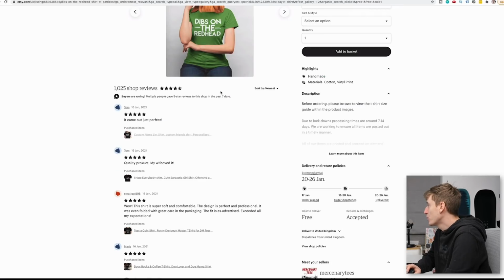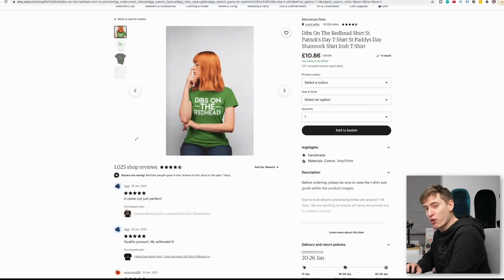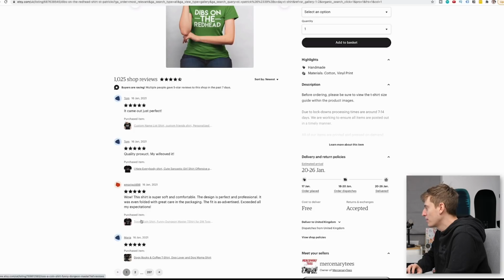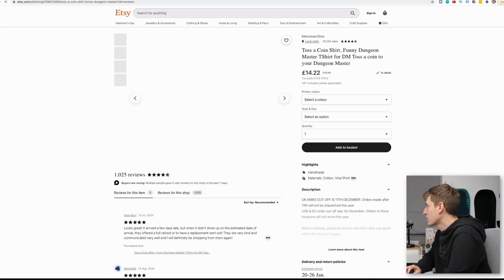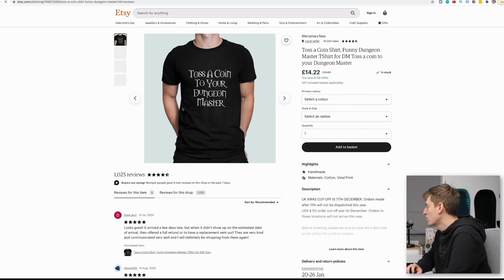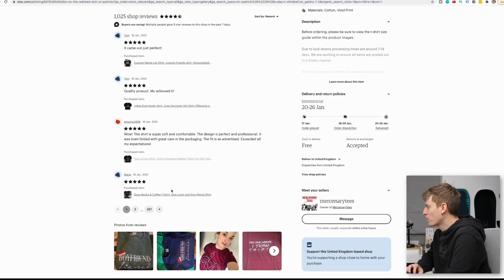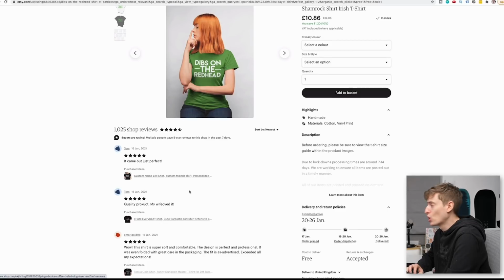But it's cool to actually see. You can go to this person's shop and see which products are selling really well. And you can see they're selling products every single day. So that's really, really cool. And it's all different kind of products. So toss a coin shirt to your dungeon. I don't know what that means, but either way, that's a cool way to see what is trending on Etsy, to look at the product reviews and then also see what other products are selling within those people's shops.